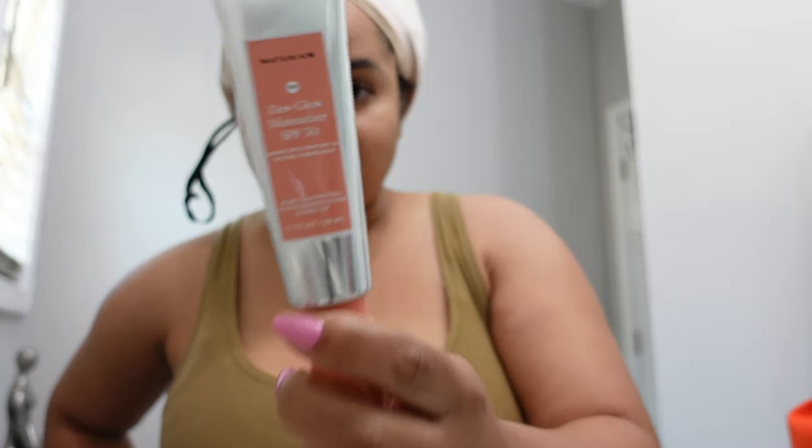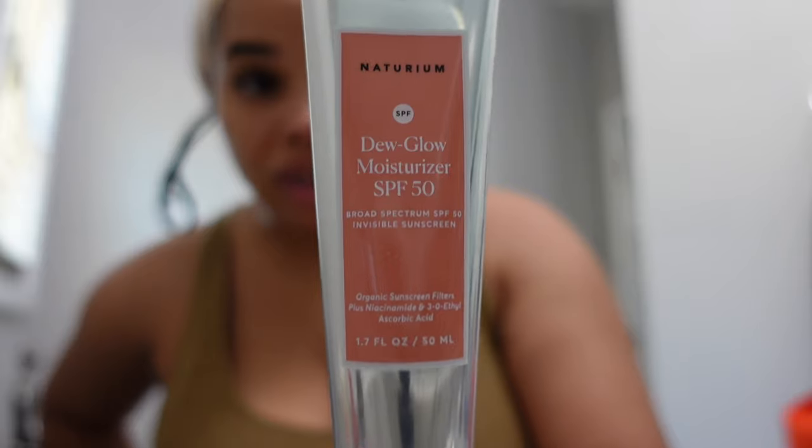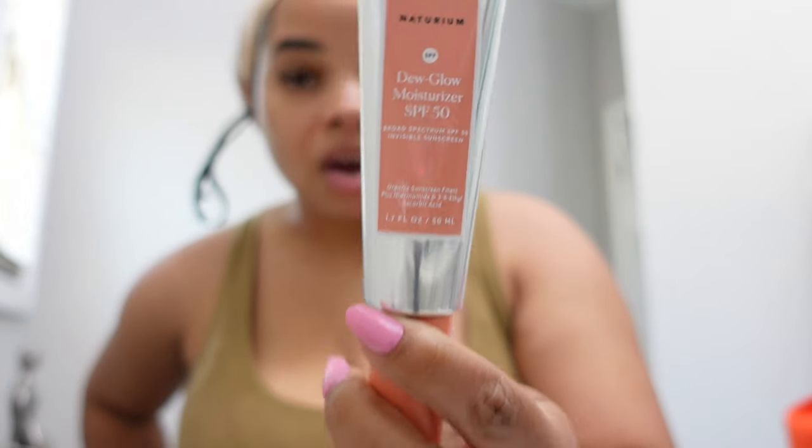But yeah, so I'm about to show you guys the lineup for the day. I've been using this new brand that I incorporated into my routine. It's called Facial. I really, really love it. And today I'm gonna be trying the Naturium Dew Glow Moisturizer SPF for the first time. I've heard really good things about this sunscreen, so we're gonna see what it gives.